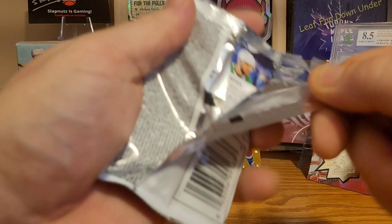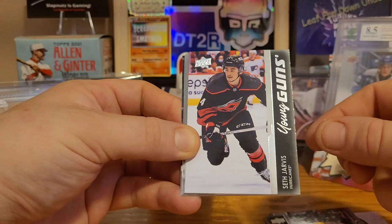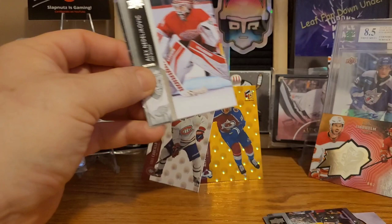I think I'm about halfway through at this point. Should still have my four Young Guns. I've kind of lost count. The other checklist, we have Derek Forbort. We have Seth Jarvis. That's a good one. He's a pretty good player, so that's nice to get. Seth Jarvis, Young Guns. Alex Nedeljkovic. Mike Hoffman.